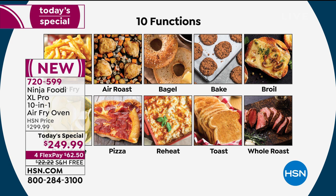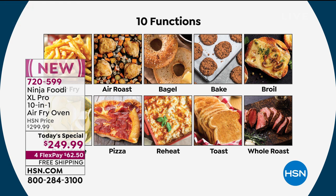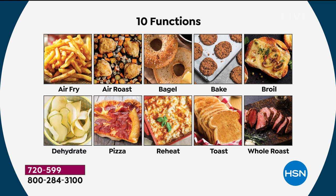And look at everything it does. At the press of a button, it will air fry, it will air roast. You can do bagels, you can toast 9 slices of bread, bake, broil, whole roast, preheat, reheat. How about dehydrate? You can make your own apple chips or banana chips. My boys love the apple chips. How about your own beef jerky? It is the best of countertop cooking from that new biggest brand, Ninja. It's a media darling. The foodies, the bloggers love it. We've got the lowest price anywhere on the XL Pro.